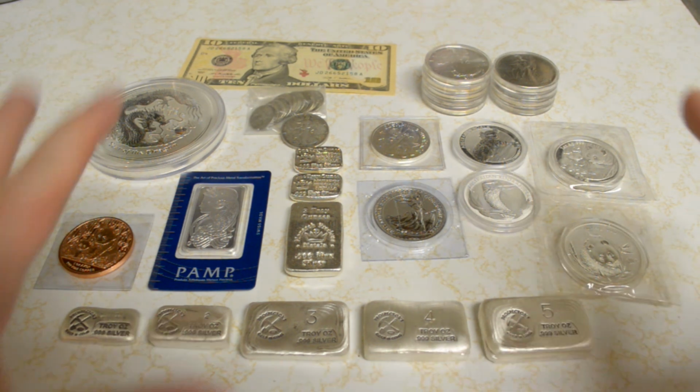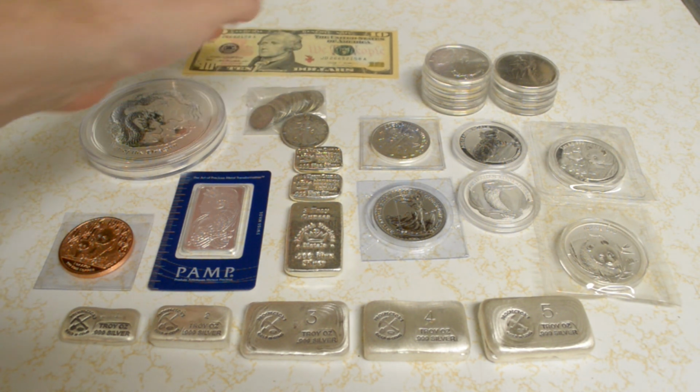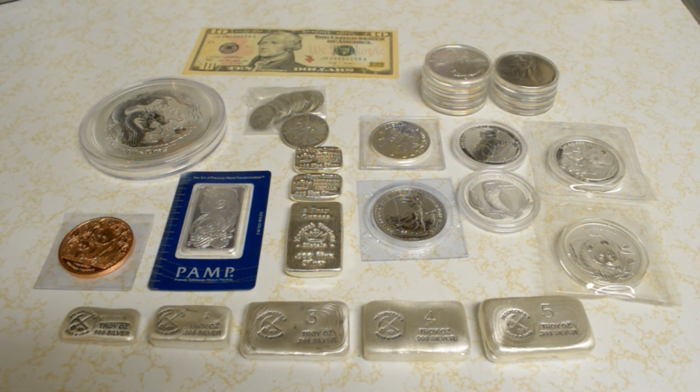Now, so we know we want to buy physical silver. Now the question is what to buy and where do you get it. So I have here an assortment of things that I've bought. Essentially, you'll hear things called bullion, and you'll hear coins, and you'll hear rounds. So what's the difference?